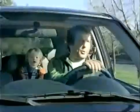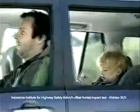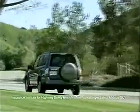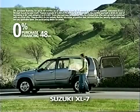Power windows. An optional sunroof. V6 power and the highest crash test rating. A 2005 Suzuki XL7.